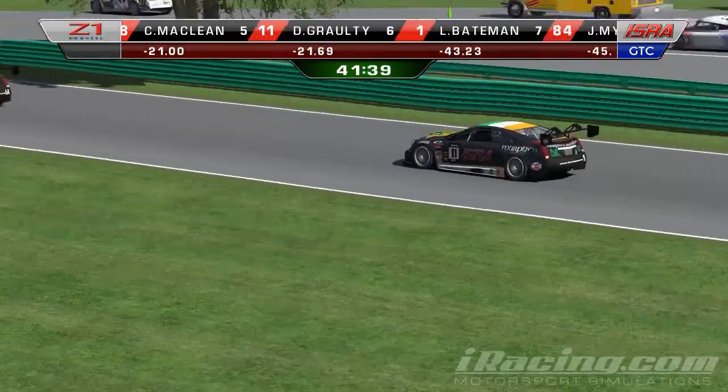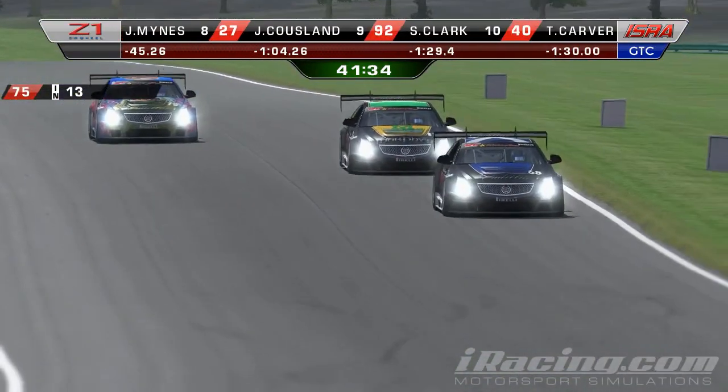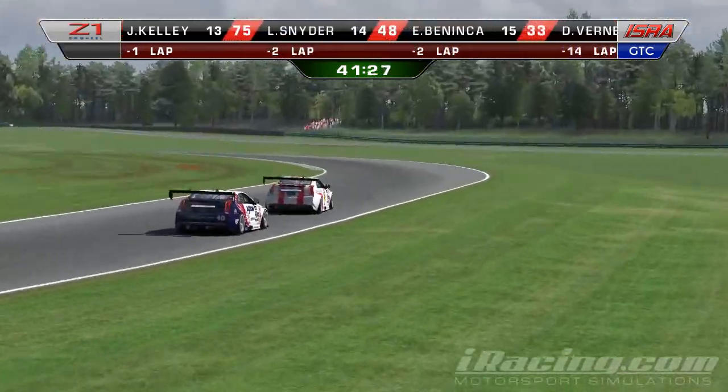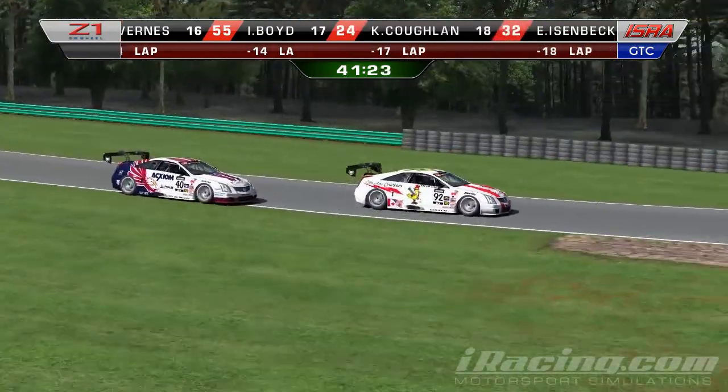I mean, obviously, it looks like Dan might be able to pull away a little bit here, but if he was able to get past, however, probably not by a lot. Otherwise, he might have made a stronger run up to this point. There's Cullen and Clark, part 2. Or Carver and Clark. Yes, Carver.